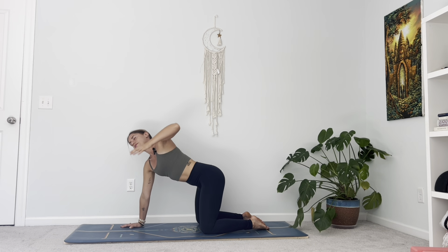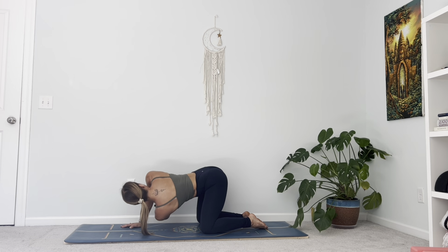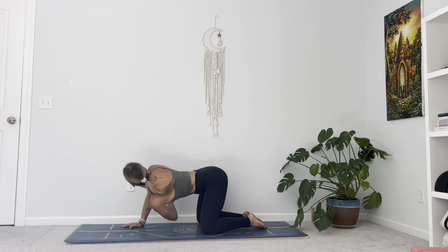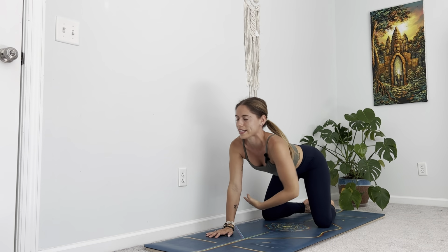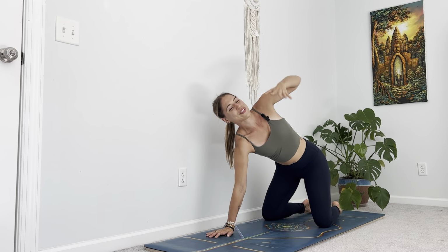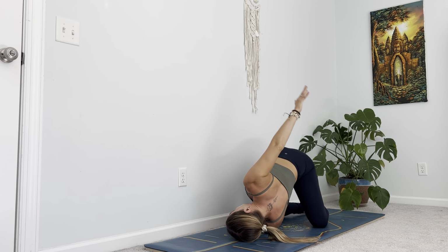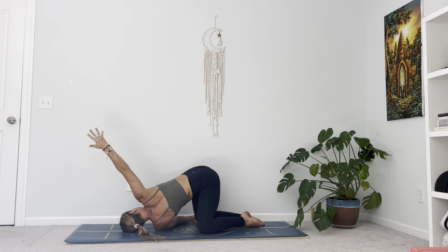Inhale, open. Exhale, thread and twist. Last two, inhale, open up. Exhale, thread and twist. Final one, just like that, inhale, open. Exhale, thread the needle all the way down. Left shoulder, left cheek to the ground. Right arm can bind. You can reach it overhead.